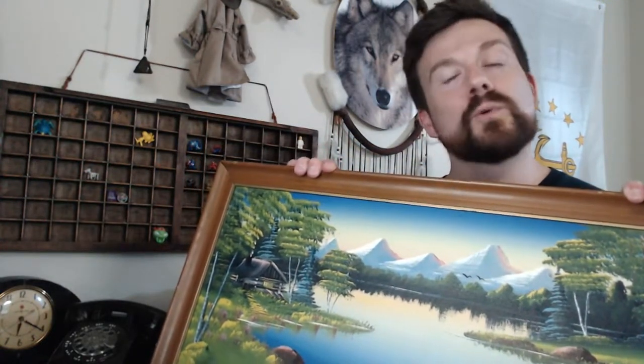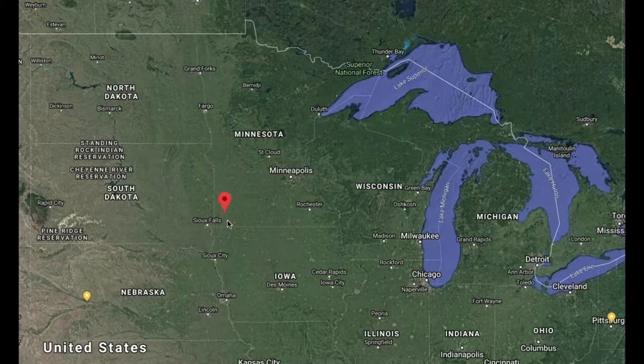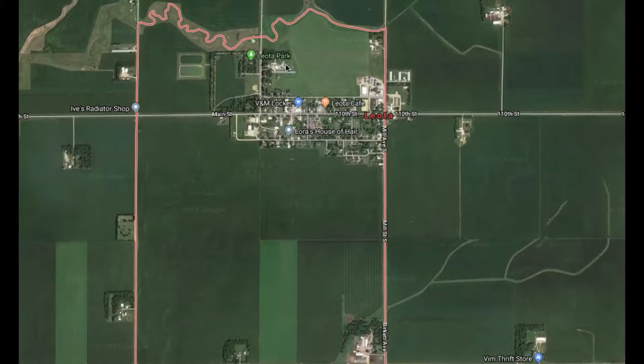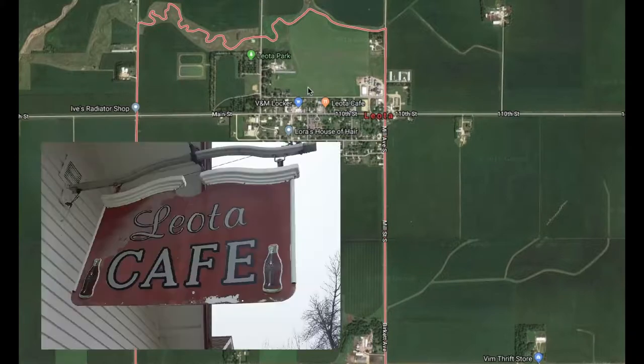Anyway, he grew up in Leota. It's a very small town, population of about 200. Here I brought up Leota in Minnesota. There it is, Leota. They got Leota Park, got Leota Cafe, which has a cool little Coca-Cola sign in the front of it. Ooh, a thrift store.